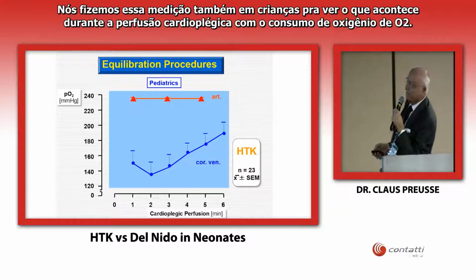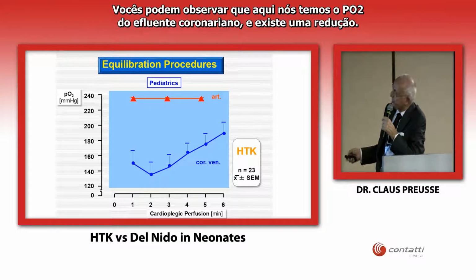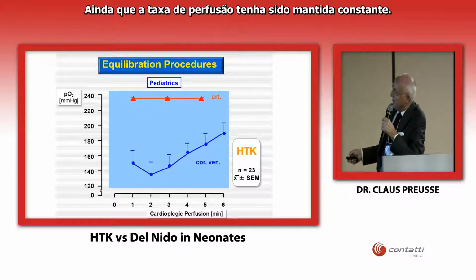We have measured in children what happens during cardioplegic perfusion with the O2 consumption. You see, that was the inflow PO2, and this is the coronary venous effluent PO2, and it decreases, although the perfusion rate was kept constant.